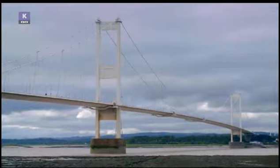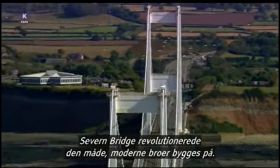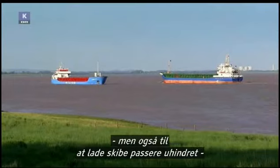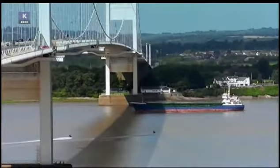The Severn Bridge revolutionized the way that modern bridges are built. And that's because it was designed to not only conquer the elements, but to do what the earlier rail bridge hadn't. Allow shipping to pass through one of Britain's most important waterways unimpeded.